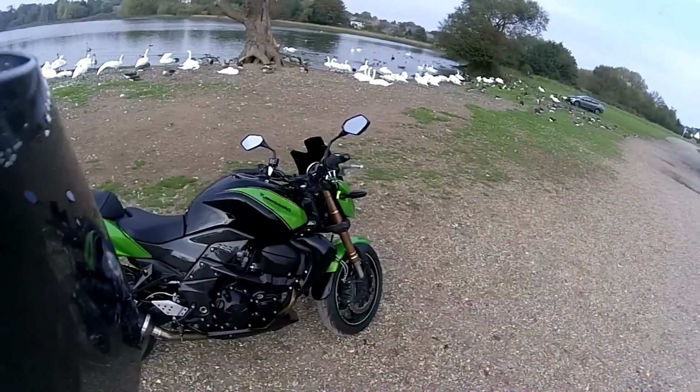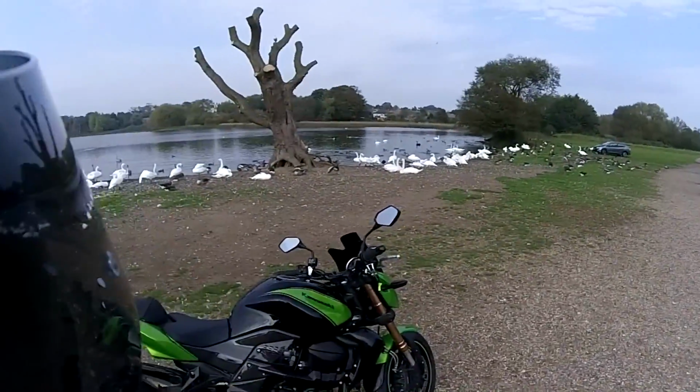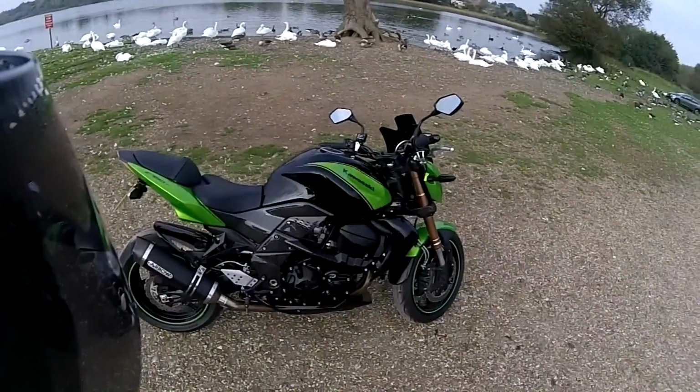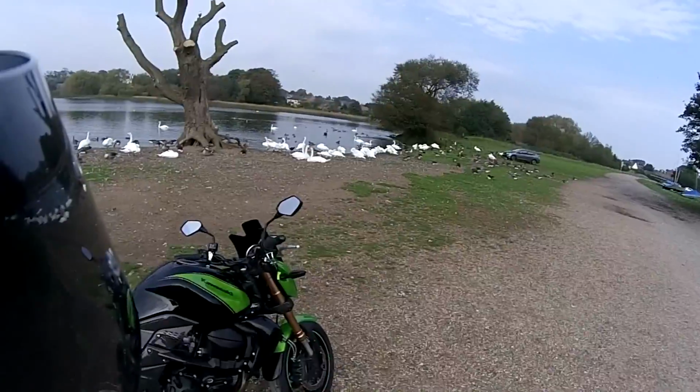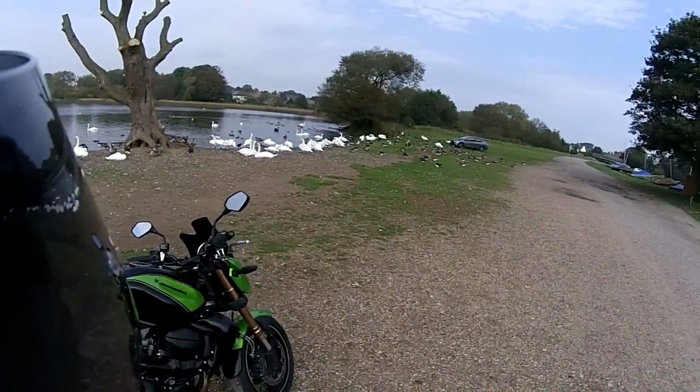But there she is, Kawasaki Z750R. Now I'm a bit wary about starting it up and revving it. I'll have to do that somewhere else, I don't want to scare all these birds away.